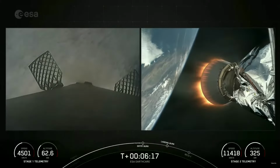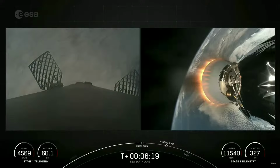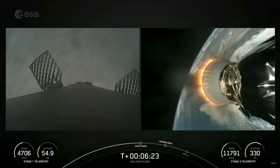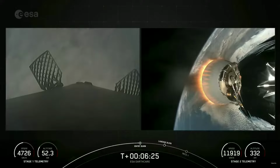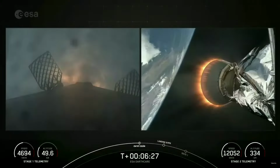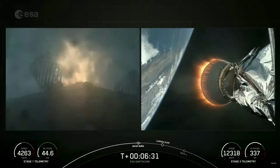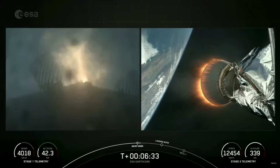That entry burn is about a few seconds away from beginning on that first stage. You hear the call out, and we see it on your screen. That entry burn now underway. This burn will last just about 20 seconds or so.